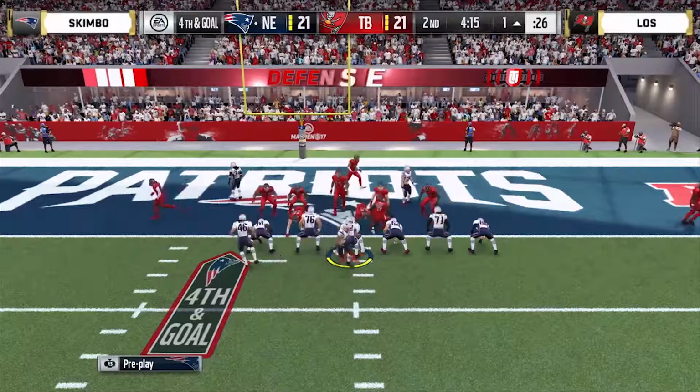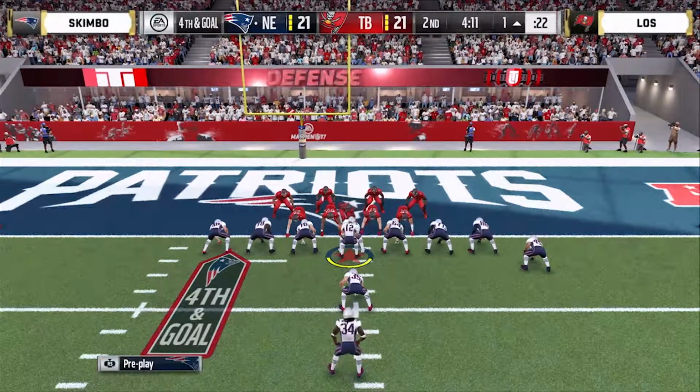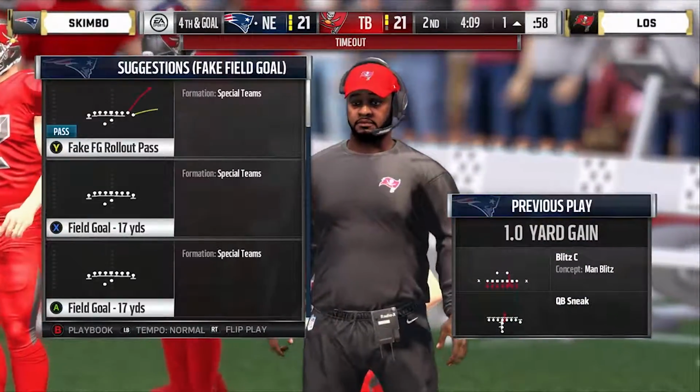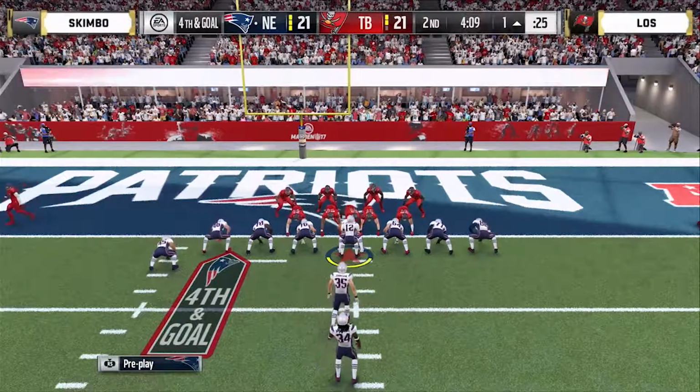Now New England going to try and hurry up. 4th and goal from the 1. And Tampa Bay shuffling around the defensive line, and the Buccaneers will call timeout. Unhappy with their formation. Tampa, a smart play to try and slow down New England's offense. After the timeout, 4th and goal.